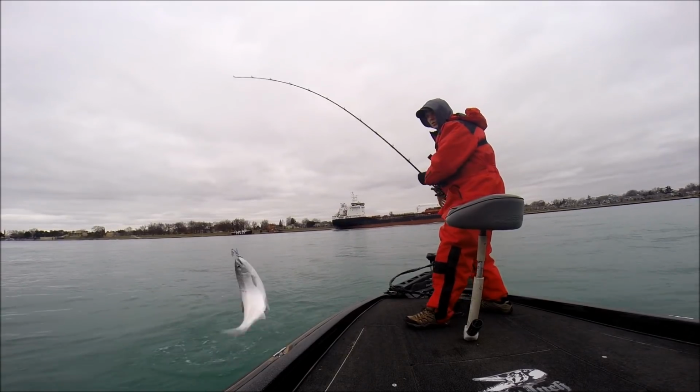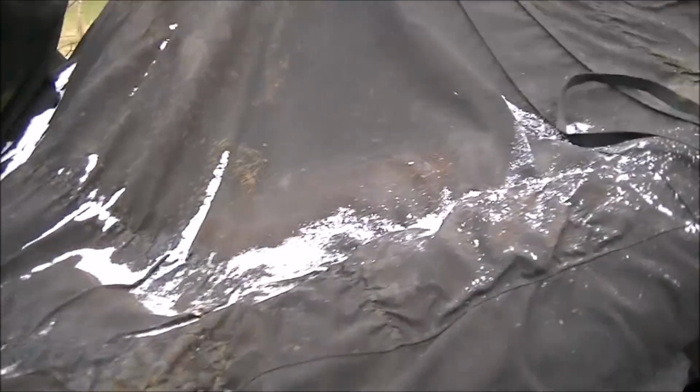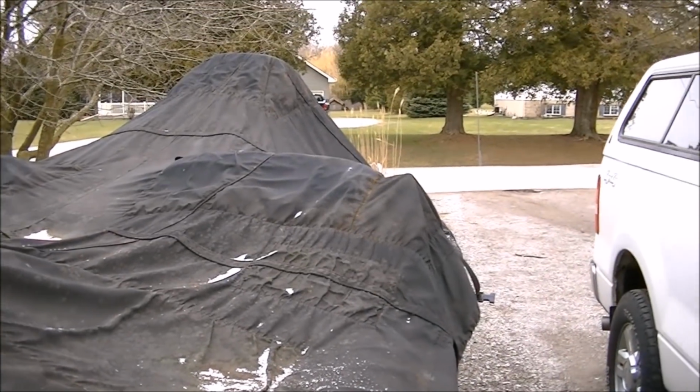Today I land a small mixed bag on the St Clair River. There we go. Well, it's the end of April. Still snow on the boat cover, but we're gonna go fishing anyways.